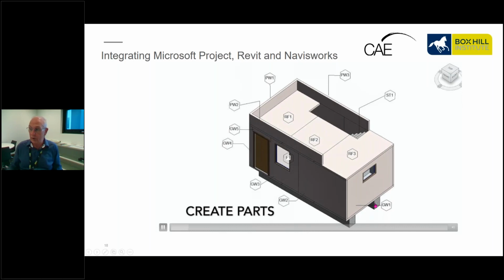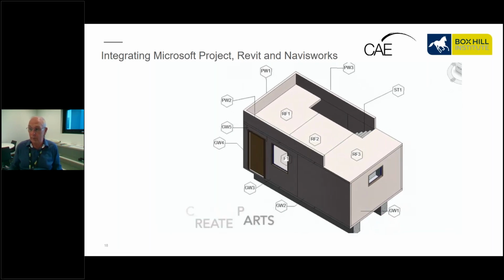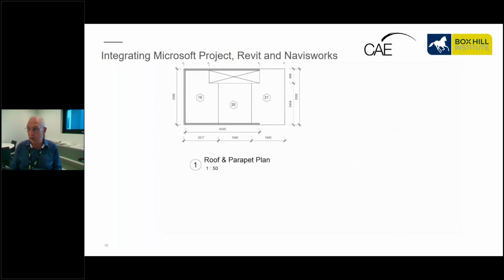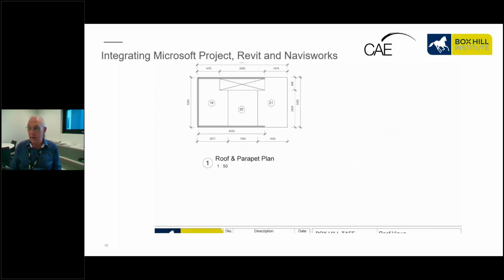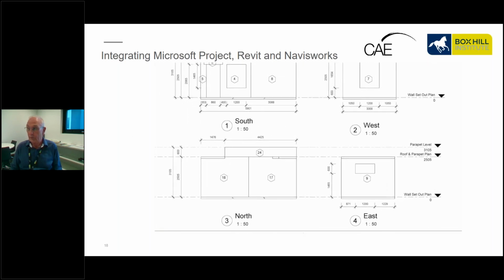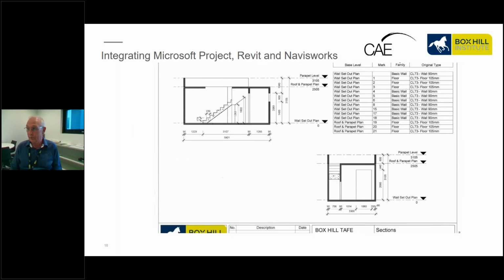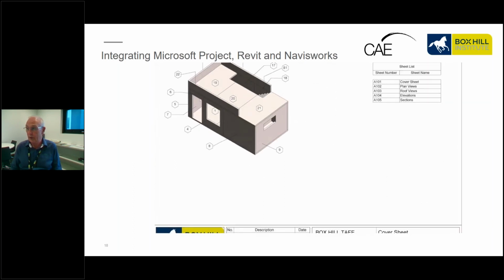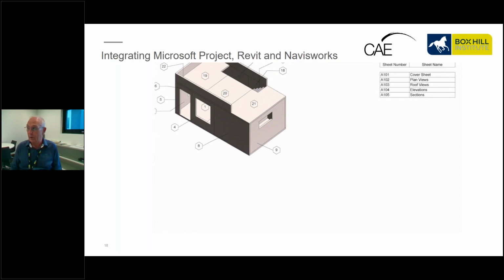So the shed looks familiar to you. It's the shed we just put up in our training hub. So this is a Revit design, and the panels have all been numbered in sequence. I'm showing you the Revit drawing. There's the stairs that we put up in the CLT build. And there's all the panels numbered.